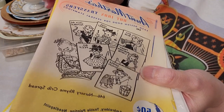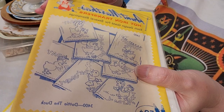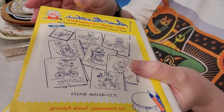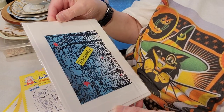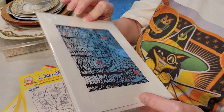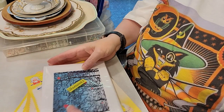We've got Nursery Rhymes. Dottie the Duck. This is also a days of the week. And Kittens. And then this, I don't know what this is. But I picked it up. Might be a card, looks kind of like a card, but it kind of looks like something reflected in ripples in the water. I thought that was really pretty.